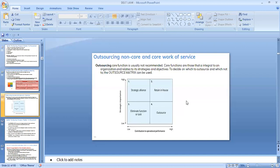When the strategic importance is high, yet the operational contribution is low, outsource it, but outsource it based on strategic alliance. Strategic alliance is when you go into partnership with the supplying organization. Both of you may want to put your resources together and to share profit later based on that. But if the strategic importance is pretty low and the contribution to operational performance is high, but it's not too important, yeah, outsource. They said now you can outsource.